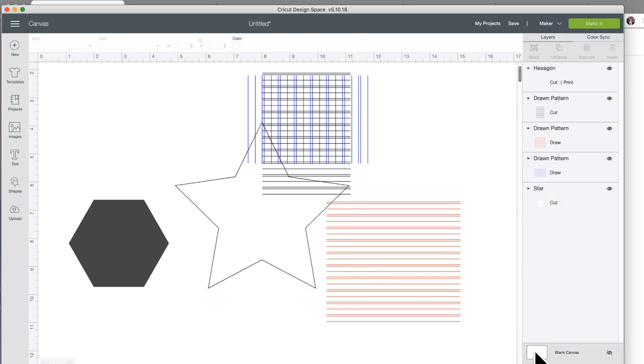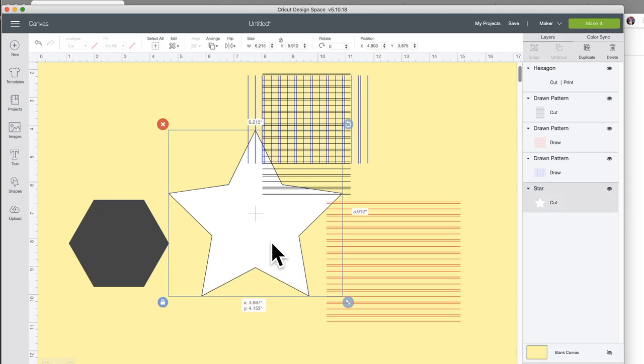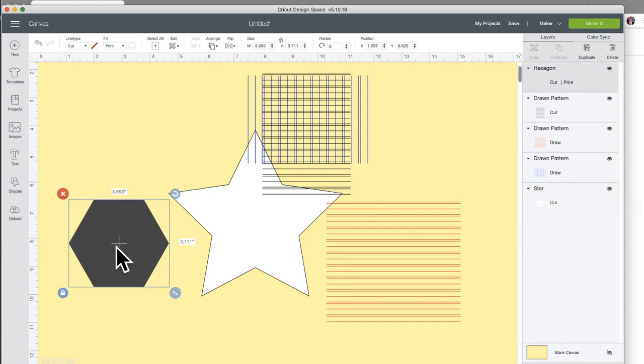And I'm getting confused because the background is white and so is, I'm going to change the background color. You just click down here. When you click that, it brings this up here. We'll just make it like a light yellow. And we're still waiting on this guy.